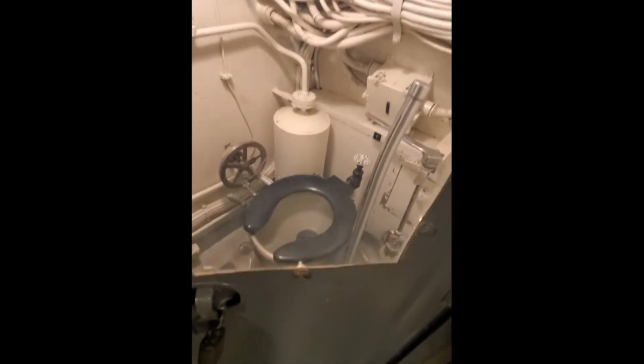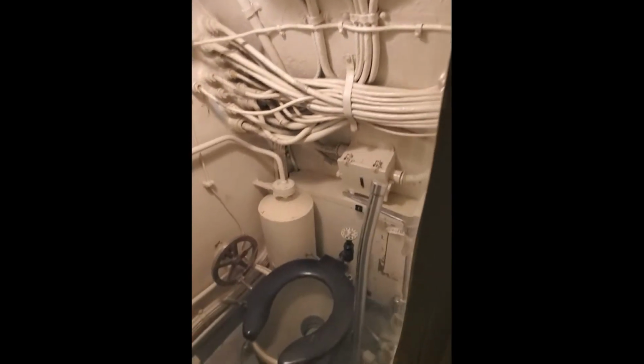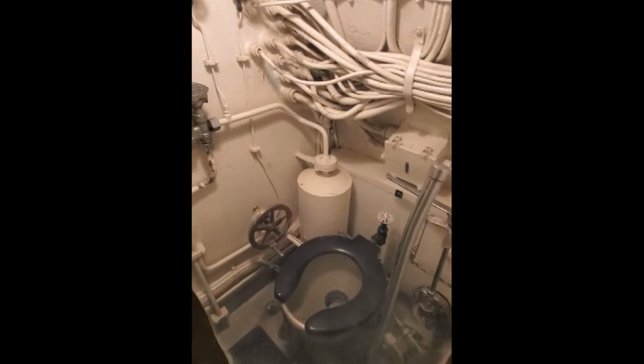Finally, this is the part I was concerned about, because when we went through a Russian submarine, they used the same porcelain toilet that we had on our last boat. I can't remember the manufacturer's name.